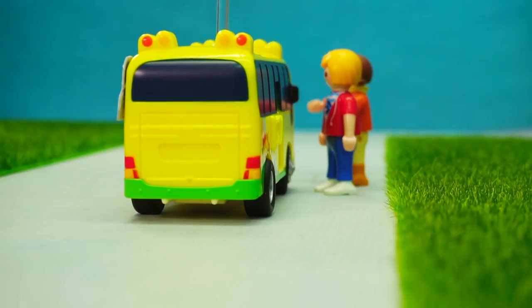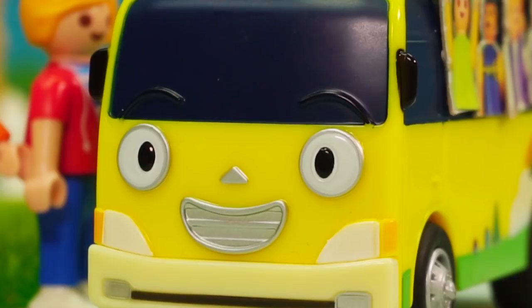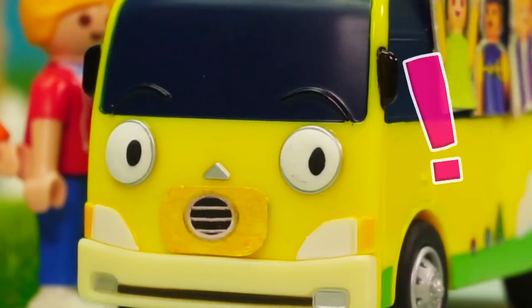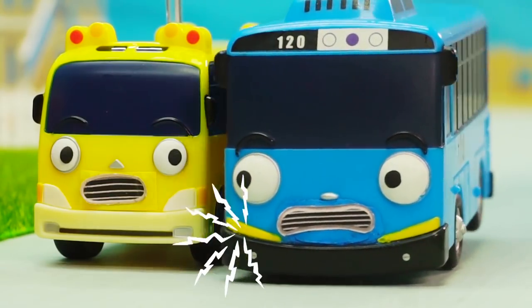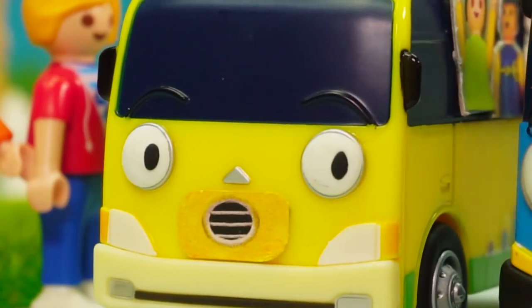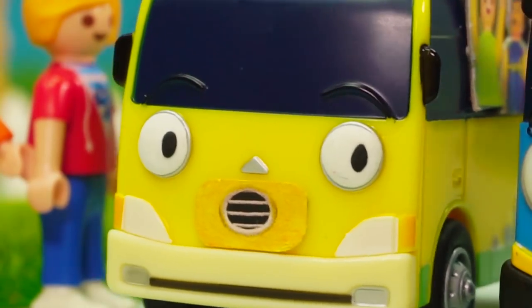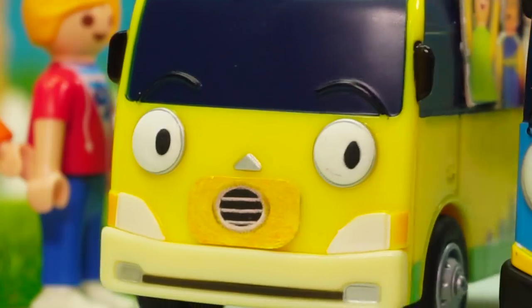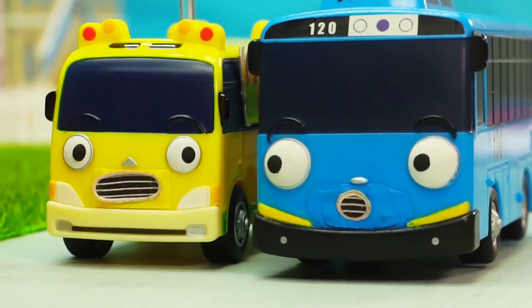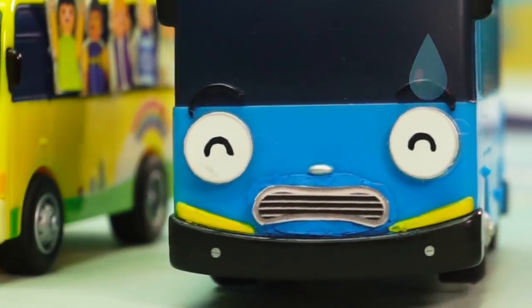Oh, it's Kinder! Is he on his way to the kindergarten? I'm in a hurry! I'm gonna have to pass him! Be careful! Mind the step! Huh? Wait! Stop! Kinder, what's the matter? You can't just pass a kindergarten school bus when it's parked! There may be children riding, running about. It's dangerous. I'm sorry, Kinder. I didn't know. It's okay, Tayo. I promise I'll be more careful next time.